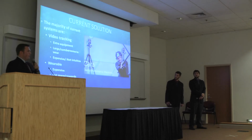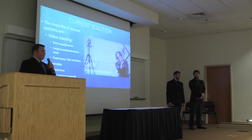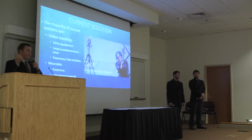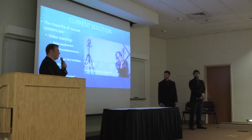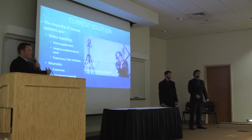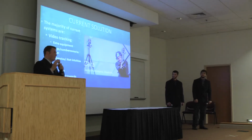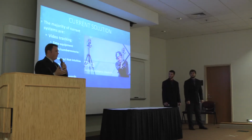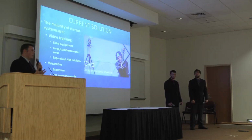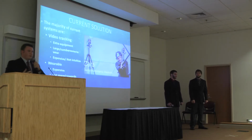And there are people that are trying to develop motion tracking systems. They can be broken down into 2 main categories that you can currently get: video tracking and wearables. Video tracking is what you see on the right side in the picture. That's where a person has dots around their body, and they stand in a group of cameras, and the cameras track those dots and output it to a computer. Now, if you imagine a manufacturing facility, it would be incredibly hard to place cameras around every single person to track them. So it's not very conducive.